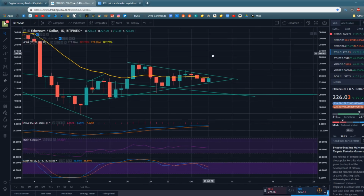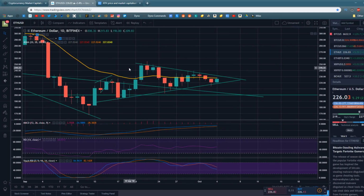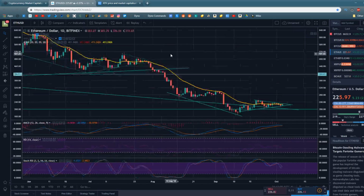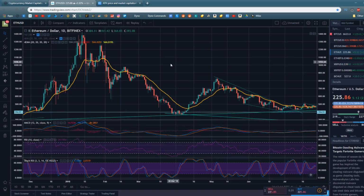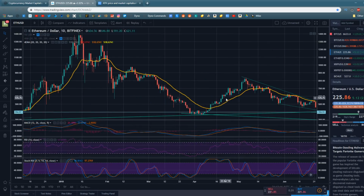One thing we also have to keep in mind is that Ethereum is back below the 20 exponential moving average. I very much want Ethereum to get above this level and stay above this level, because it's been quite some time since Ethereum has managed to stay above this level for a prolonged period of time, and the last time that Ethereum was above this level for a prolonged period of time was back over here in April. And normally when you're above the 20 exponential moving average, you are in a rally. Normally, when you're below the 20 exponential moving average, you're in a downtrend.